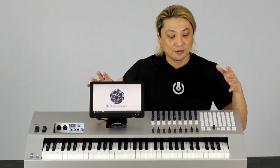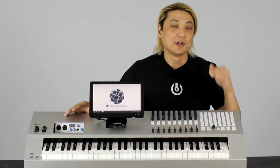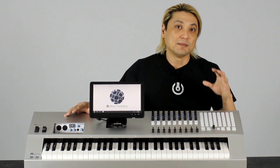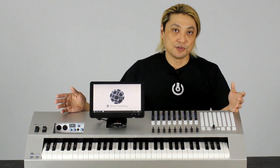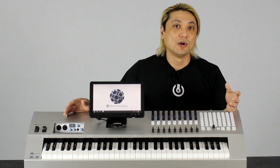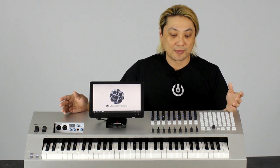Now, having said that, it's not just a computer. As you can see, it looks and it feels like a keyboard. It was really important for us to do that because we didn't want you to think you were using a computer. We wanted you to feel like you were using a keyboard instrument that happens to have the processing power of a very powerful computer system.